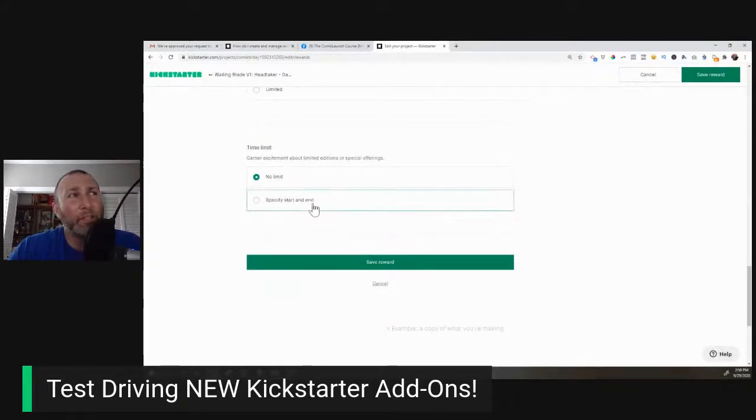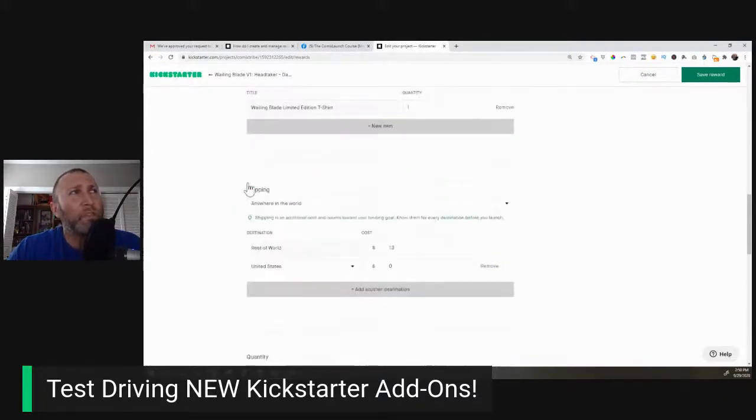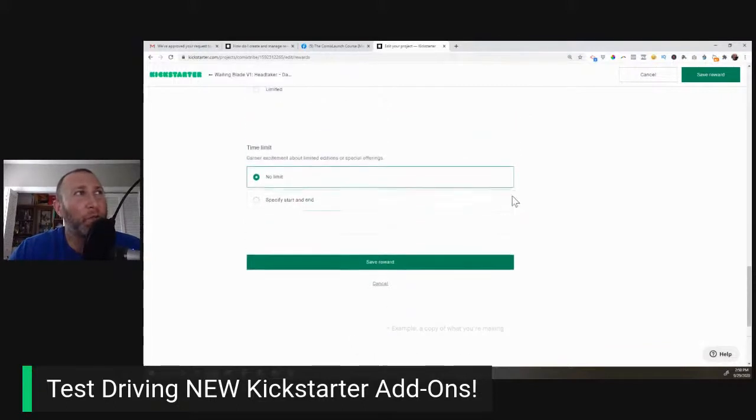And you can actually specify the start and end date for those add-ons. This will be kind of interesting to see how creators can potentially use that. Some strategies that you might do would be to roll out add-ons: have some add-ons available right away, introduce new add-ons throughout the campaign, and maybe even have limited time add-ons so that they will go away, to encourage people to take action on those.